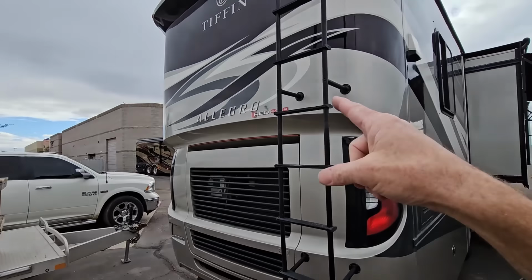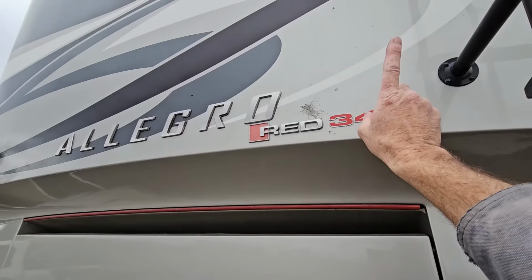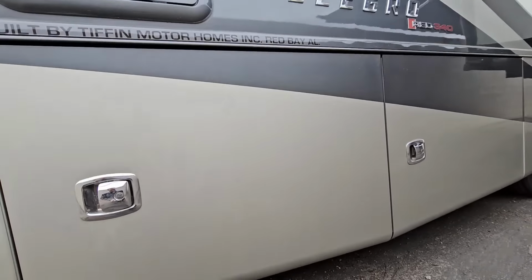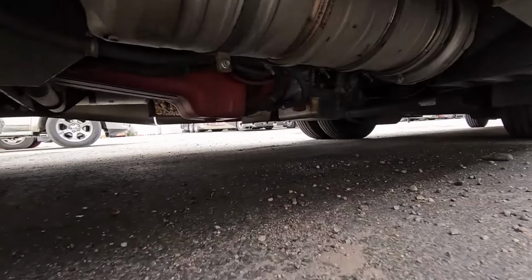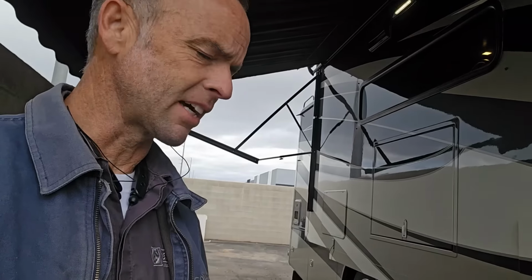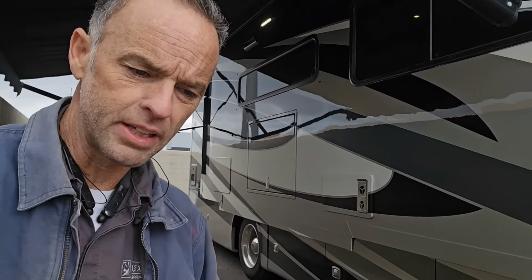Now, this is an Allegro Red. It does have the 340 Cummins turbo diesel on it. And I think underneath, this also has an Allison 2500 transmission, so not your standard 3000 transmission. But this is more of an entry level or entry trim level diesel pusher, so it's not an uncommon thing to find.